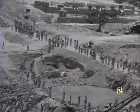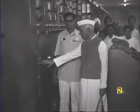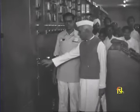Work at Bokaro began in the early part of 1950 and continued according to schedule. In February 1953, this plant, the largest in India, was completed. And on the very day of the inauguration at Tilaya, Mr. Nehru opened the Bokaro station.